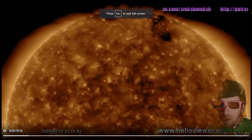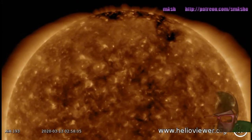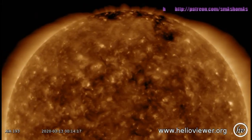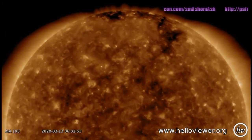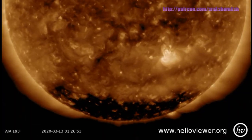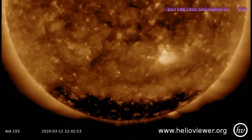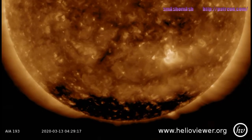Here's the North Solar Polar region. I'll let that play through a second time. And here's the south. I'll let that run twice as well. Nice view of that very large and in charge South Pole coronal hole field area.